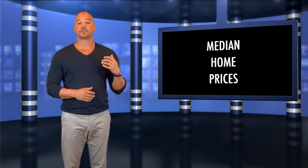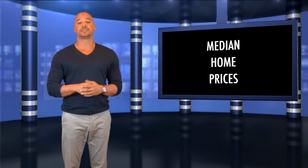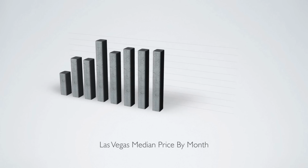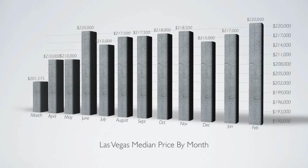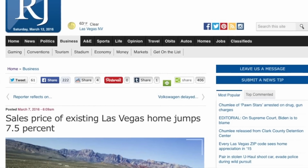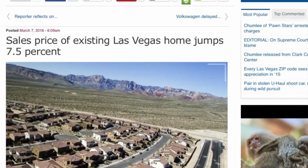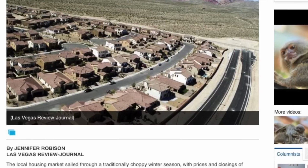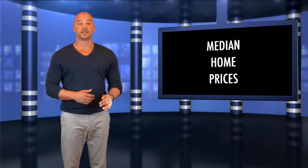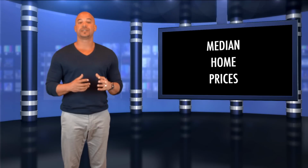All right, now for everyone's favorite, median home prices. As you can see on the screen now, last month, we increased 1.4% to finally making it back up to $220,000. For me, this is really where things get interesting. We've all seen the headlines like this one that just appeared in the RJ about a week ago, claiming that existing home prices jumped about 7.5%. Like I've been saying for months, these kinds of headlines are pretty deceiving.